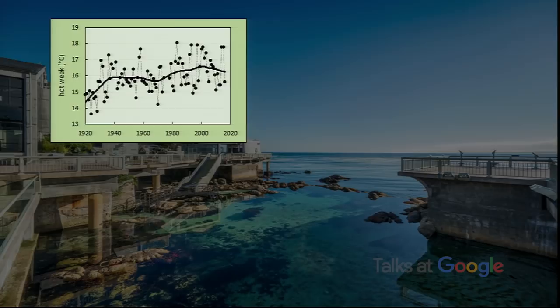We can look at the average temperature, but often what's really important is the extremes. So if I just look at that time series of thermometer in a bucket at 8 a.m. from our colleagues next door, we can see that the hottest week of the year has changed and has become 2 degrees C hotter today than it was when they first started in 1919. Okay, so think about that.